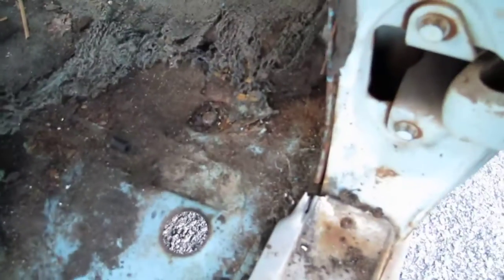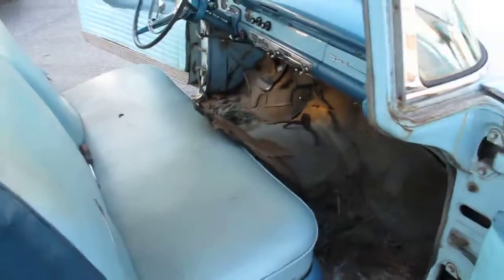And peel the carpet back. The floor pans are pretty solid. But it just needs some love and some restoration.